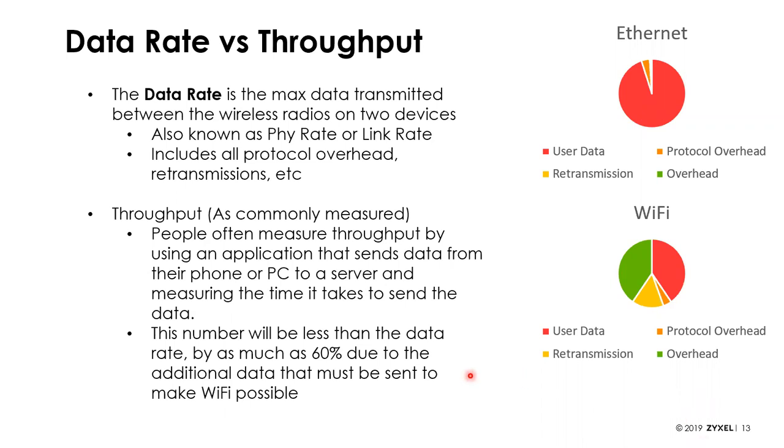So because of that, you will generally see somewhere in the neighborhood of around 60% performance hit between the data rate and the maximum throughput you can measure. And that's before we take into account things like the signal to noise ratio, the distance between your client device and the access points it's connecting to, and all those other things, which can also degrade performance.